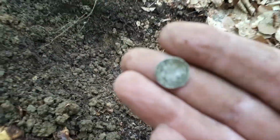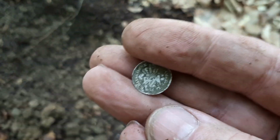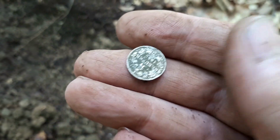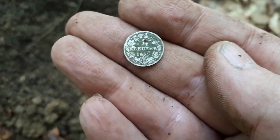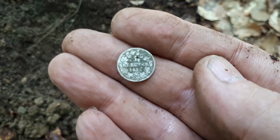But anyway, the reason I turned the camera on is, look down there in the hole. Little tiny silver coin. It's a 1 Kreutzer. I'm sure you can see the date. I cannot. I can tell it's 1850 something.